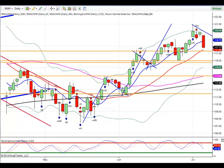Small caps look like this. Small caps went through the window, back through the 8 moving average into the 20 and a former pivot area near 117.50. So looking for it to hold here, 117.50, maybe 117, but 117.50 more likely.